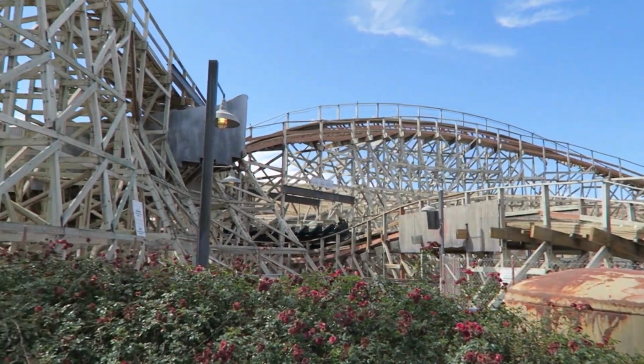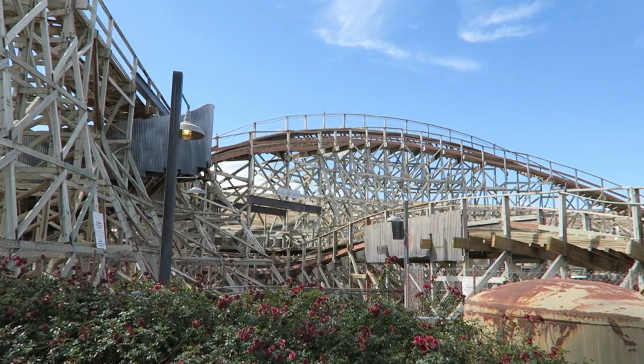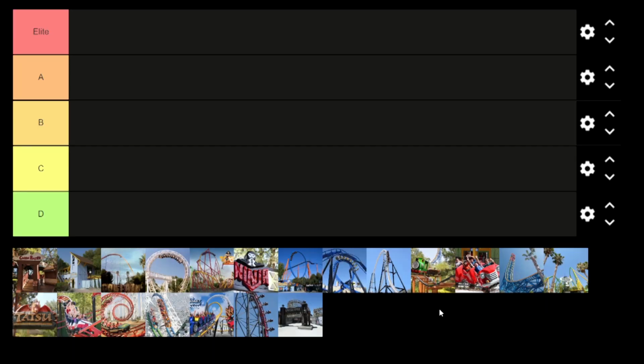There is decent laterals and decent airtime given on this coaster, and the station flyby is pretty epic if I do say so myself. This is also one of the better themed coasters at Six Flags, but they really don't care about it, do they? For these reasons, Apocalypse the Ride earns the A tier.